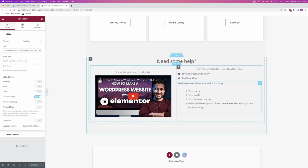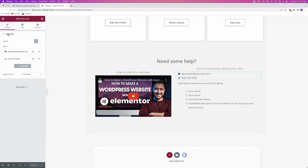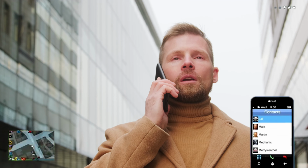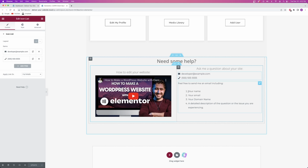And then over here on the right-hand side, we've got contact information for you. Over here, we've got an icon list. If you click on it, over here on the left for the icon list, we've got these two widgets. One is your email and one would be your phone number. You've got to make sure you come in here and insert your real email rather than this fake email right here. I just entered that as your developer email at example.com. So you can change the text right here, and then you can also change the phone number. So you would type in your real phone number. That way your client can get in touch with you the second they have an issue. And then right below, it tells them what to include: tell me your name, your email, your domain name, and a detailed description of the question or issue that you're experiencing. All you would have to do down here is change this little contact information snippet right here.